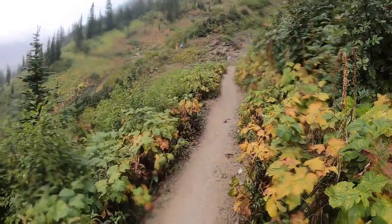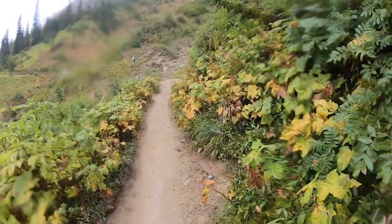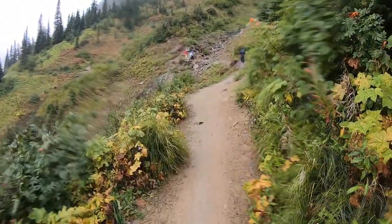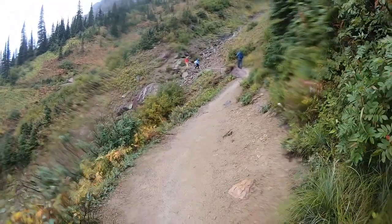So the thing is, we didn't download the map from All Trails, because the plan was not to do this hike, to be honest. We planned to do the tunnel. Now we wanted to do this one at the same time.